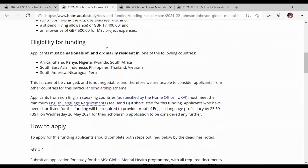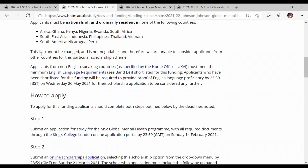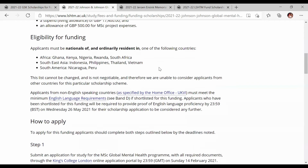And then the eligibility for funding: applicants must be nationals or immigrant residents in one of the following countries. So in Africa, you should be either from Ghana, Kenya, Nigeria, Rwanda, or South Africa. And then in Southeast Asia, from Indonesia, Philippines, Thailand, and Vietnam, and in South America, Nicaragua and Peru. So you should be from one of those countries. And importantly, the list cannot be changed, meaning that you cannot go and say, no, I'm from this country. These are the countries that will be funded.